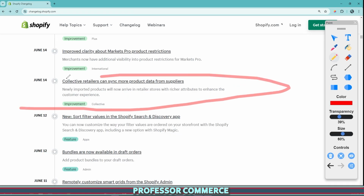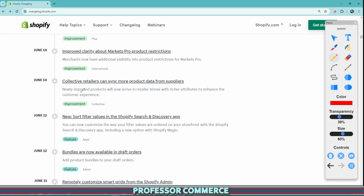All right, moving right along here, on June 14th we have an update to Shopify Collective, or an improvement to Shopify Collective. So the update says collective retailers can sync more product data from suppliers. So newly imported products will now arrive in retailer stores with richer attributes to enhance the customer experience.